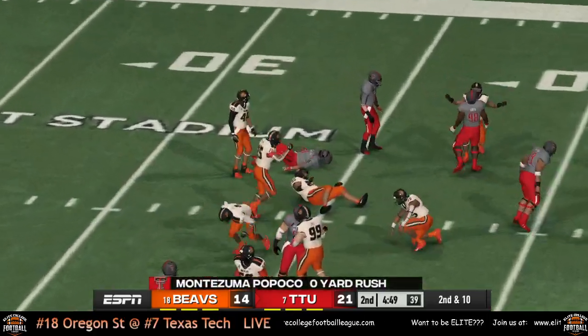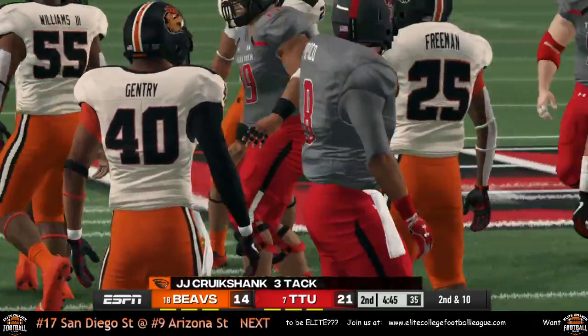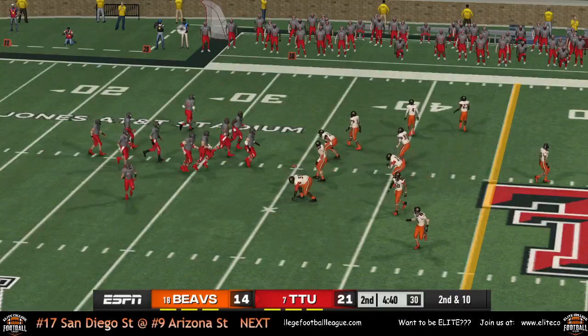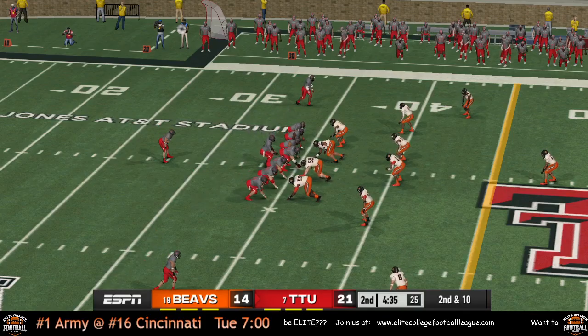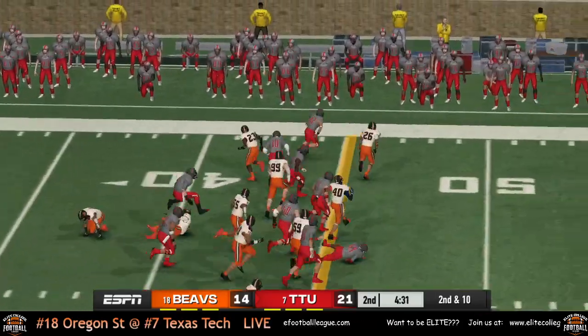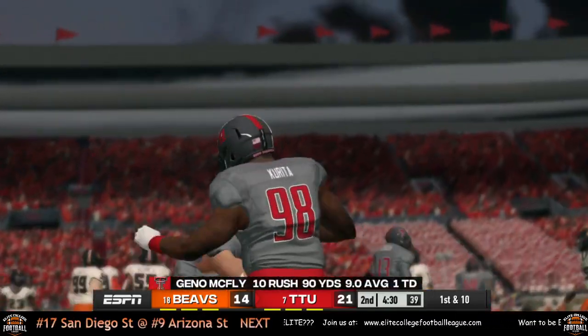He makes it to the 35-yard line. No gain. That makes it 2nd and 10. Second and 10. Ball on the 35. Third down. Mike 55. He's pushed out of bounds at the 49-yard line.